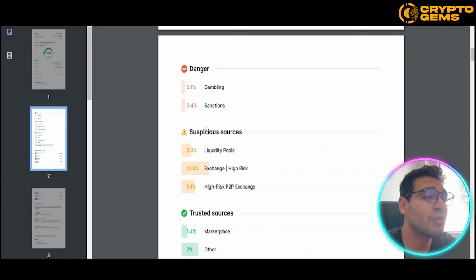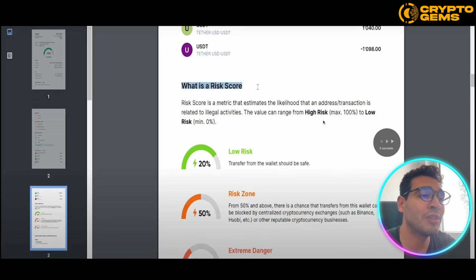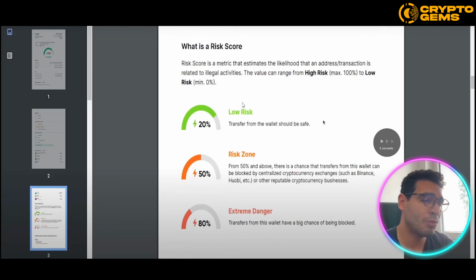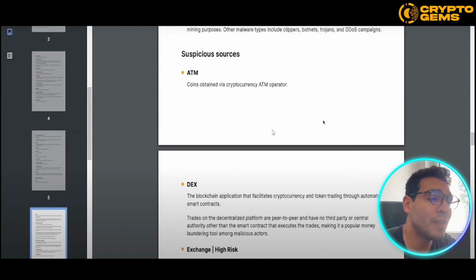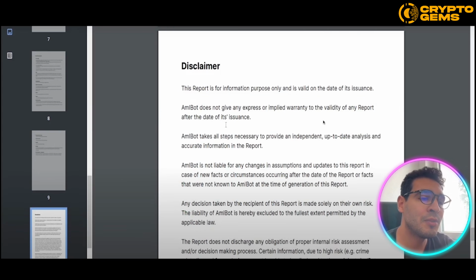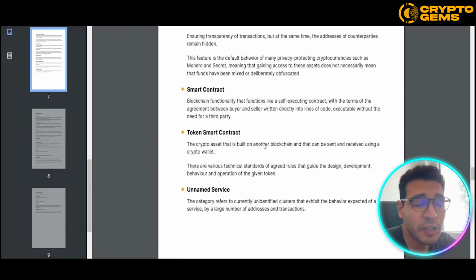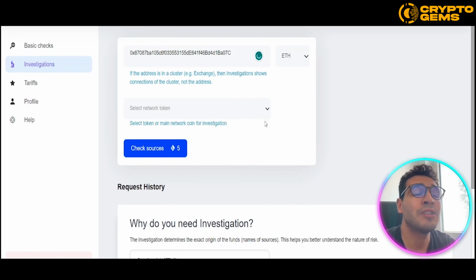So suspicious sources here, liquidity pools, high risk P2P, and then all the relevant information are just divided in front of you. And then you can go to the risk score if you want to read more about it. But of course, if you're experienced enough, you will know that everything here is well elaborated and well illustrated in front of you, so you can have all the parameters you need before you trust or distrust any given wallet.